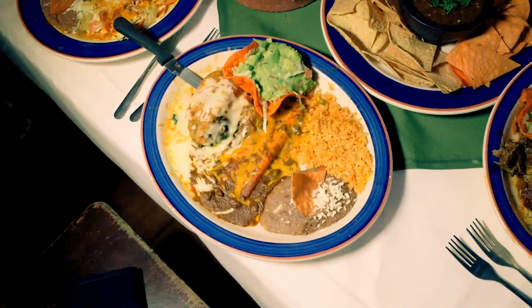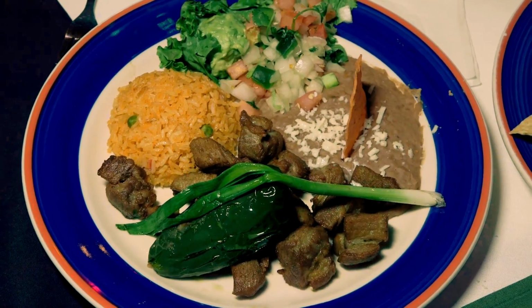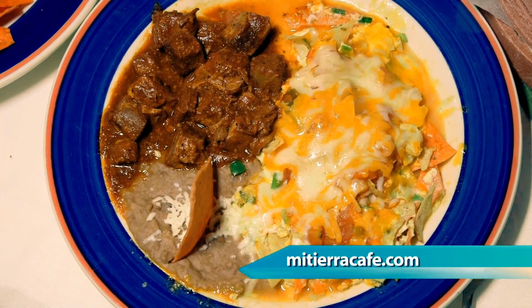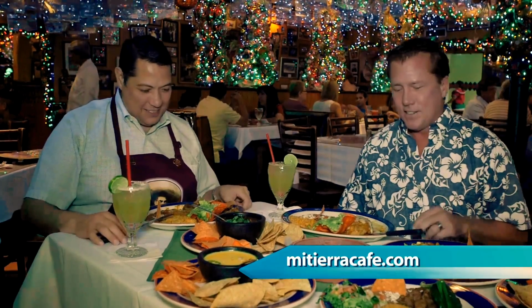You get cabrito, baby goat. You get ground beef and a poblano pepper. You get carnitas. And over here, because we're open 24 hours a day, we never close, we also do chilaquiles, which is a breakfast dish. Let's dine, man. Let's dig in. Let's do it. I don't even know where to start.